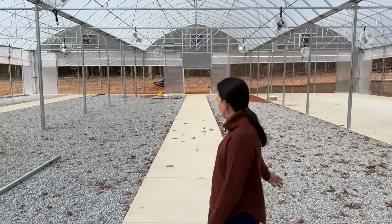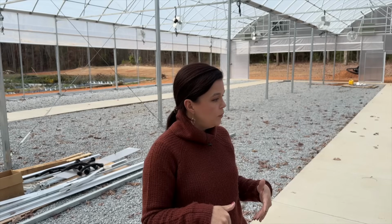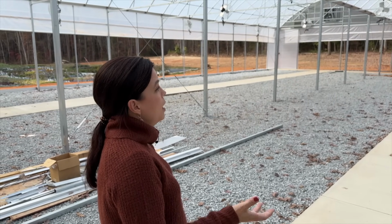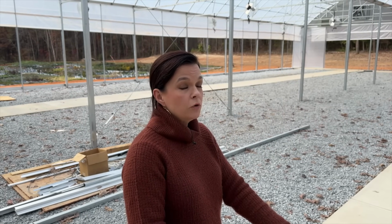You'll notice that the other bays have concrete down the center. That is for transportation. We have the rolling racks, so when we're trying to move plants out especially, we can easily get the rolling racks in here and move them. But we have gravel where the plants are going to sit. That is not uncommon. If you've done any kind of construction, you know concrete is expensive, so it is cost effective to use gravel, and it does not hurt the plants. Especially being in North Carolina, Jerry likes to grow on the cool side, and being on the ground keeps them cool.